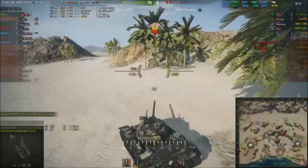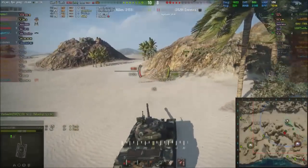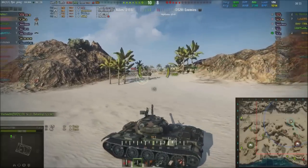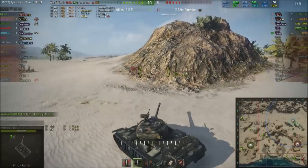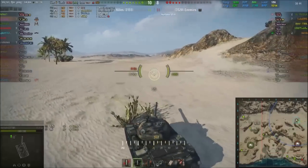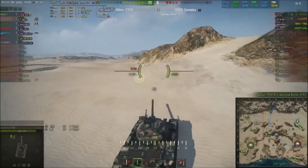Took a shot on the move. I didn't want to give him an opportunity to fire back at me. I didn't know which way he was facing. I got lit. Again, staying mobile. I don't want arty to get a lucky hit on me until I go dark. Checking to make sure nothing's over there.